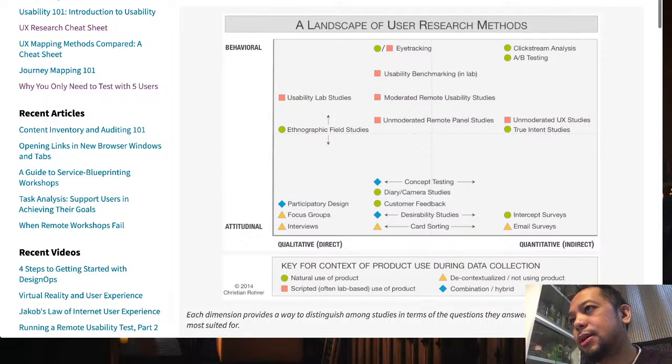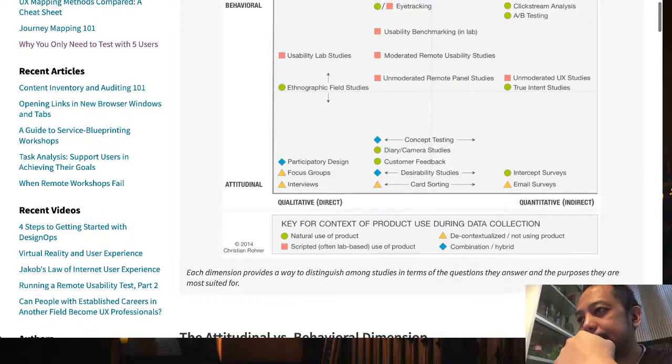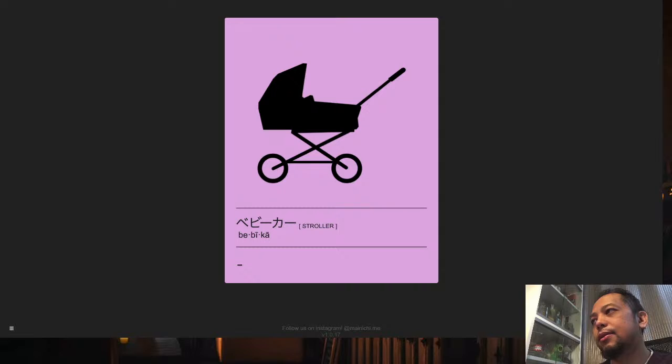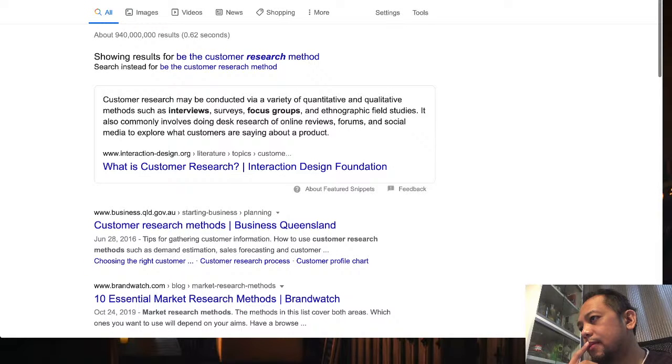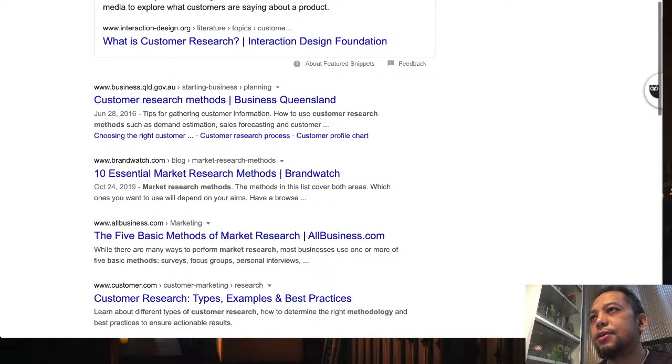What's questionable for me is this role, the impersonator. This seems to be like market research. We have done this before, but it's not really clear here. Let's add market research. Understand, you be the customer. Be the customer research method. Market research.